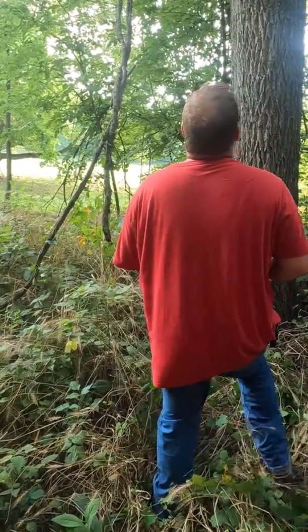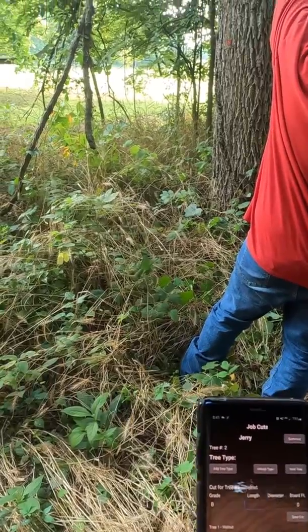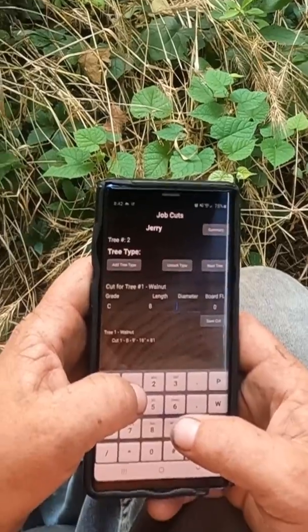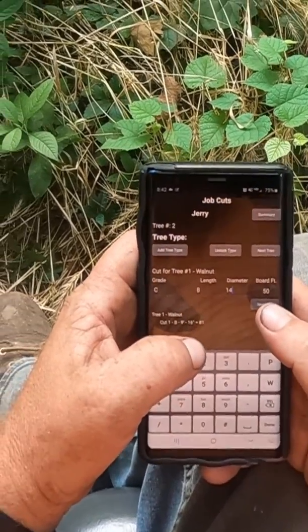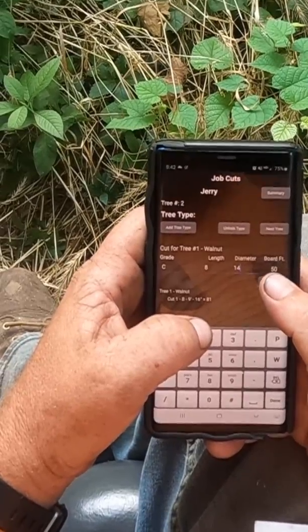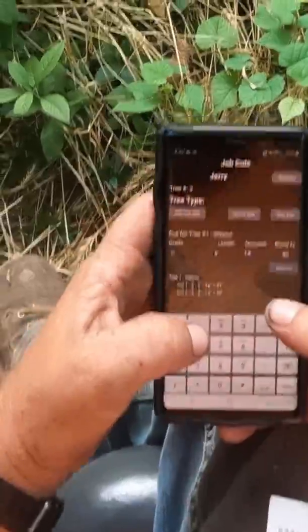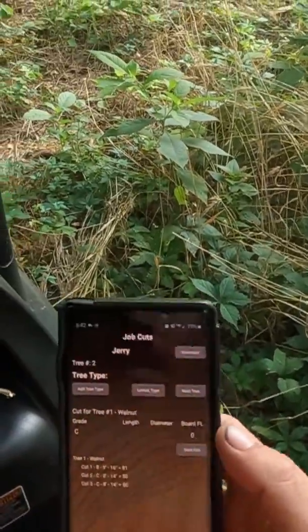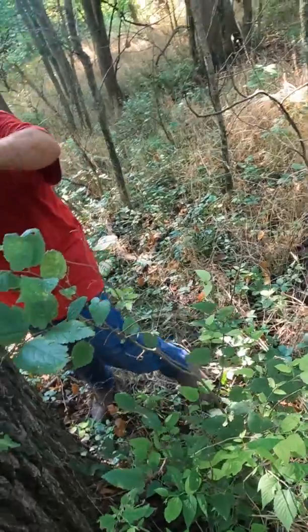You can get a 9. A 9. Push for the 9. 9/16. Okay. And then 16. Yeah, a 14 and a 12. Yeah. All right. So that's an 8/14 on the second cut, 8/14 on the third cut. Put it in there. Then hit next tree. And we drive over to the next tree.